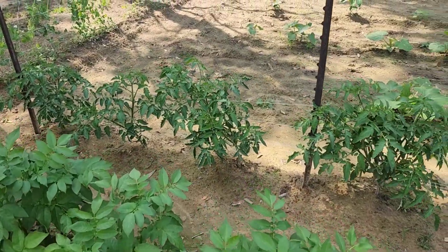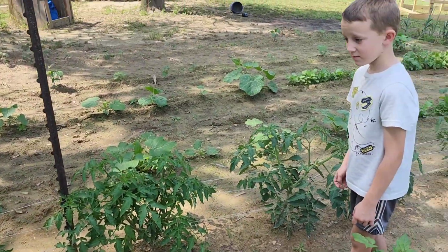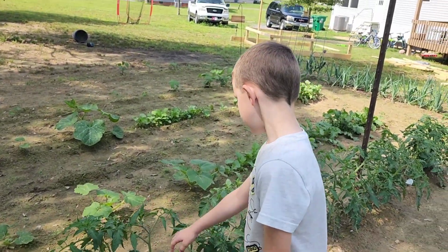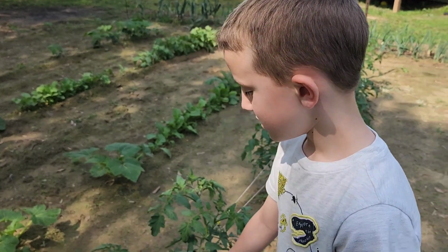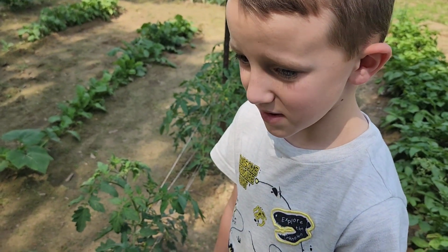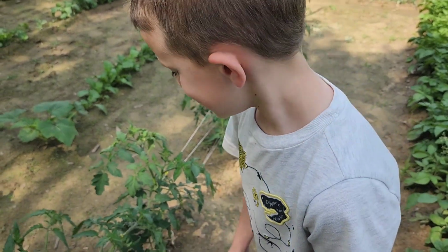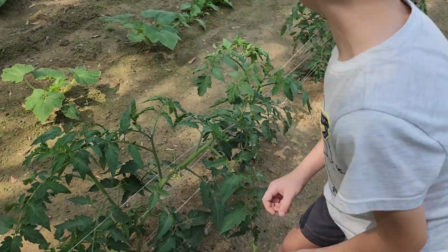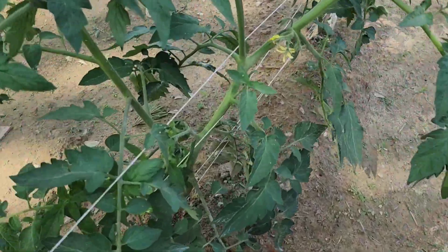Right behind our potatoes, what do we have? What are these plants? It's your and Easton's favorite. What are they called? Tomatoes. Tomatoes, that's right. I'm just joking. Y'all don't like tomatoes, do you? You like fried green tomatoes? Yeah. He was just looking at these tomatoes on here.